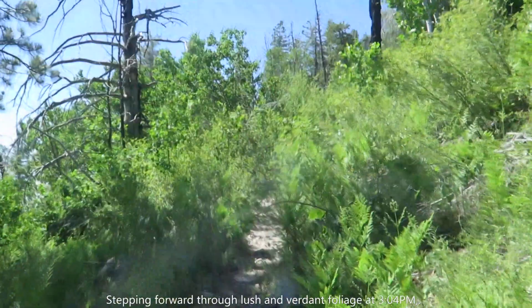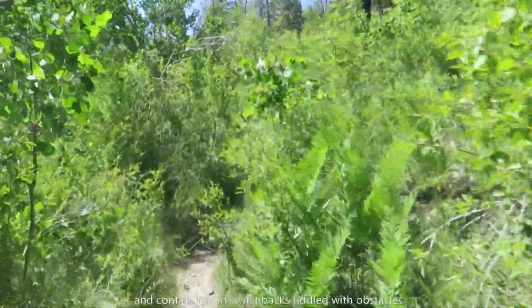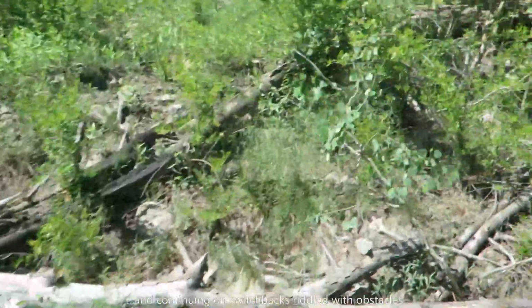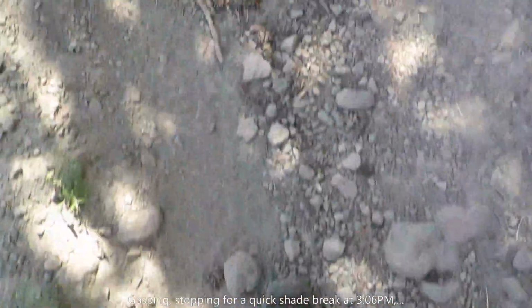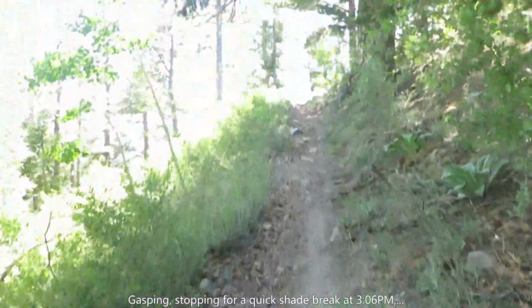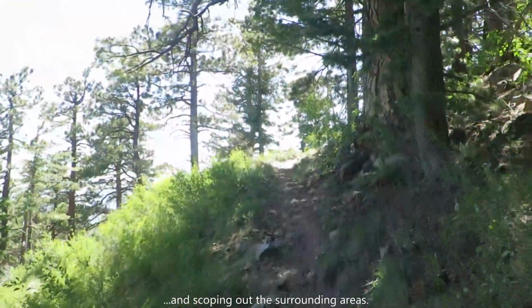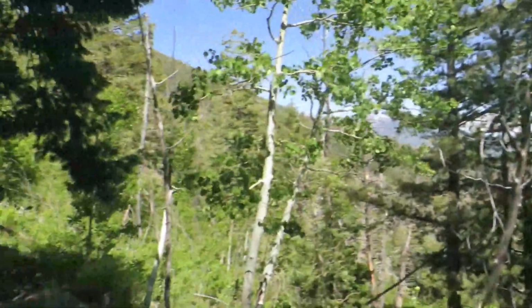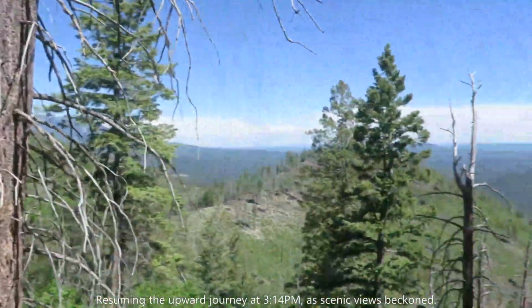Some more green vegetation, and uphill climbs. Now this is a nice little stretch of shade, much needed. Let's go a little further, see what it looks like. Further up, with the sun and shade mix and a decent view.